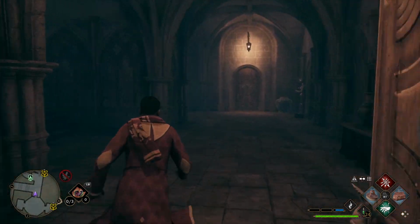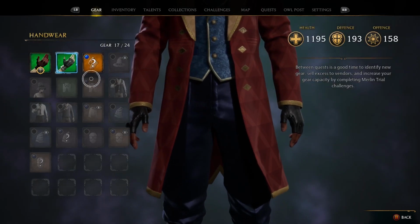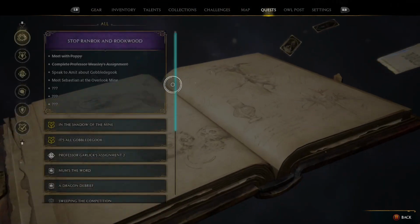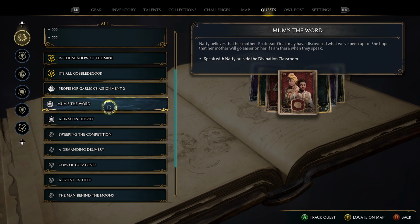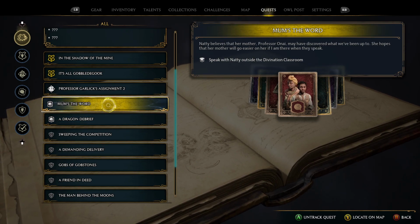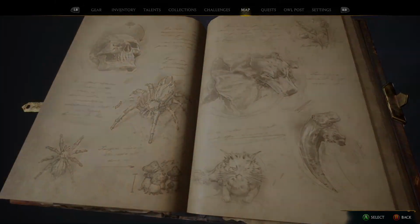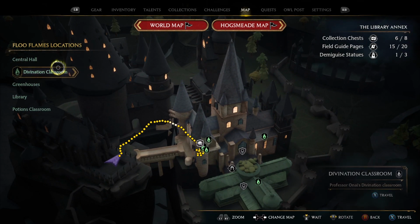Alright, so that's that quest done. That was a fun little jaunt. We have time to do one more thing, so let's do it. Let's finish these two off. Poppy's in Hogsmeade, so we'll go finish this one first. Speak with Natty outside the divination classroom. Alright, let's fast travel there. No need to, you know, walk there.